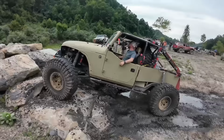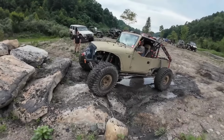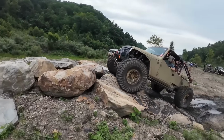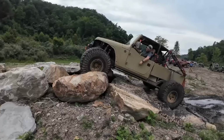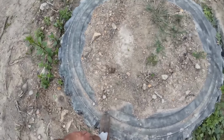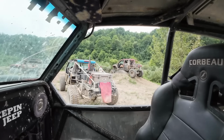Woo! That's a pretty good rock course they got going on right here. There he goes. Look at that tire. I need a set of those for my Jeep. Nobody's learning on that tire. Everybody's getting stuck on that tire.